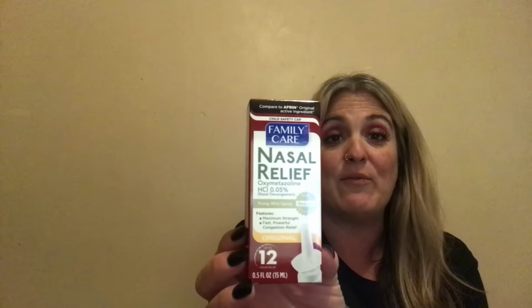Then I got her, just fun facts, Family Care Nasal Relief. This is like generic for Afrin. And our pediatrician recommends that if a kid or even an adult gets a cold, use Afrin for the first 3 days, and it helps the cold go away faster. So I wanted to get her that just in case she needed it.